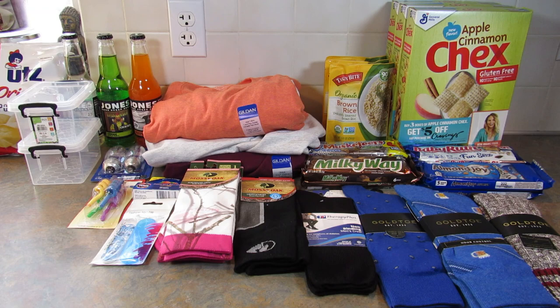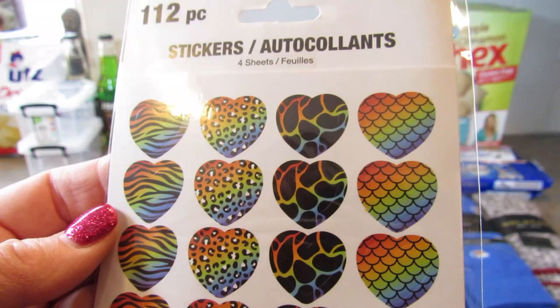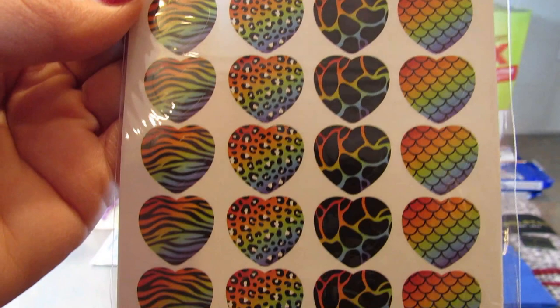So next up, I picked up some stickers because heaven knows I need more stickers. I found this one that I thought was so cool. They are animal skin hearts, but also rainbow colors. So there are 112 in here, and I got them because I think they're really neat. I just like them, so I picked those up.